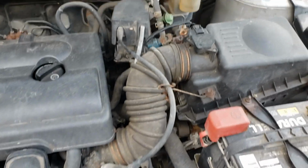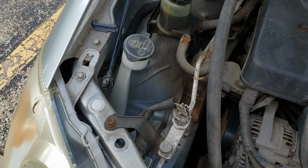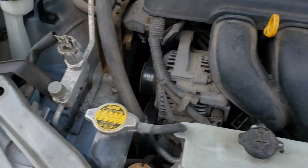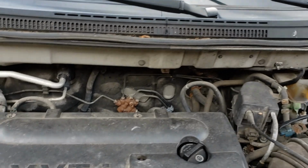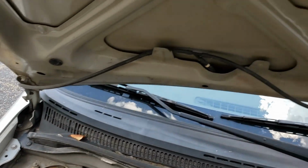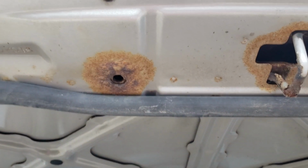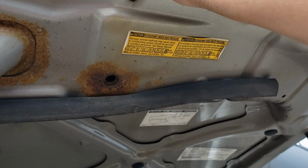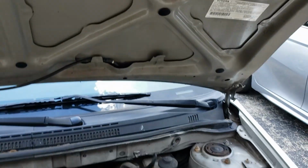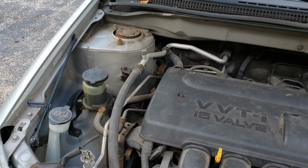Doesn't look like anything is leaking, but keep in mind I'm not a mechanic, and yes, there is a hood prop right there. Yeah, it's dirty, but keep in mind the age of the car. It's got all your lines for the windshield washer. It's got some rust right here, but nothing too bad. Nothing to write home about, just a very average Japanese car from that era.